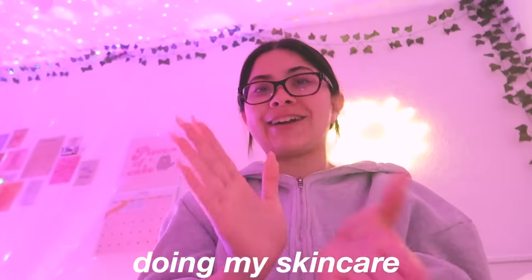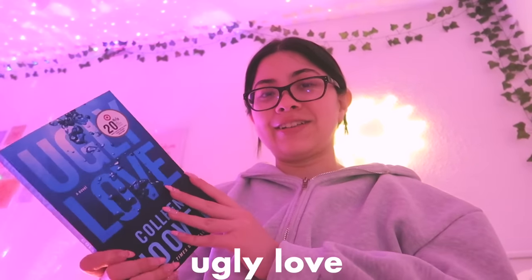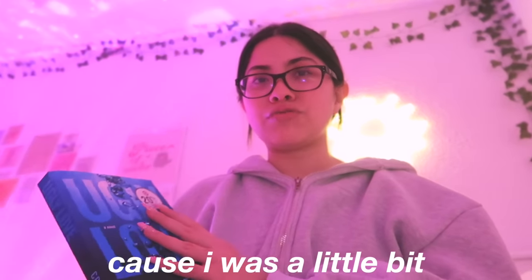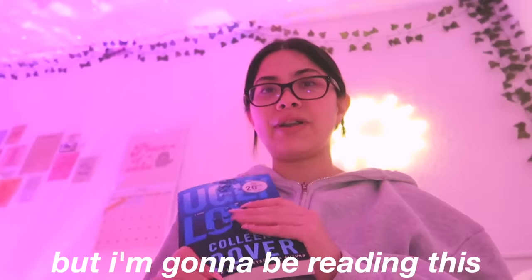Doing my skincare, I wanted to do some reading before bed. This is actually one of the habits that I've been keeping up with, which is surprising, I'm very proud of myself. I'm gonna be reading Ugly Love by Colleen Hoover. It's been taking me a while to get through this book because I was a little bit intimidated by it, not gonna lie. It was a little spicy, more than I was expecting. But I'm gonna be reading this.